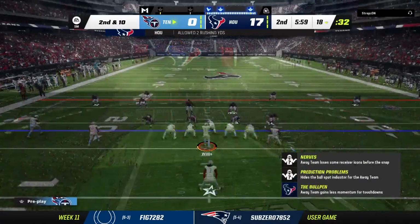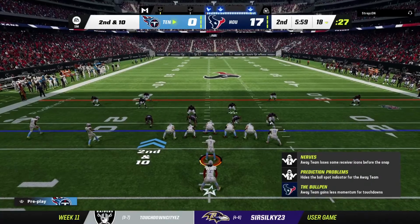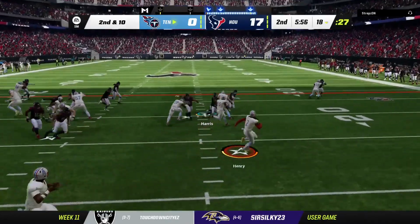Felt like they wanted to loosen things up, throw it downfield, and see if maybe they could get a big play and a quick strike. On second down, here's Henry.